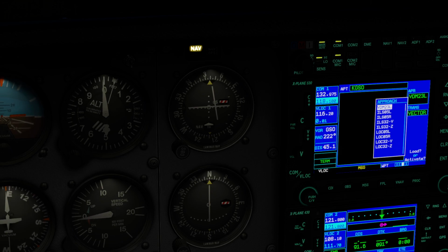Aircraft, center closed, monitor advisory. Alright, and we're going to advisory frequency, so 122.8.